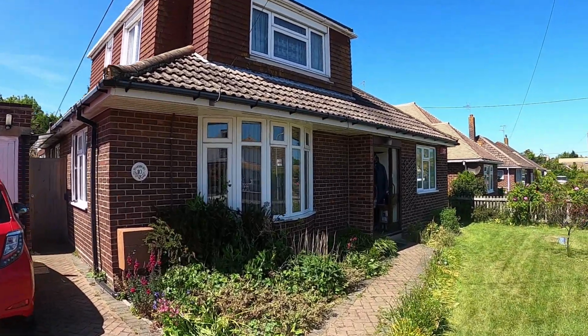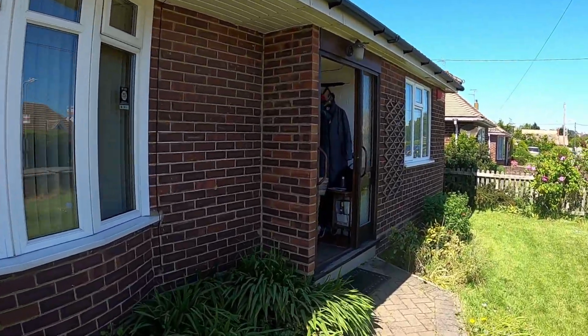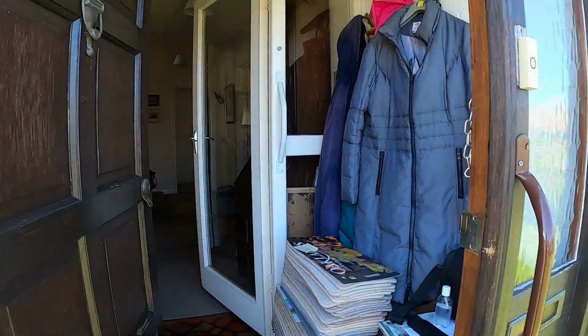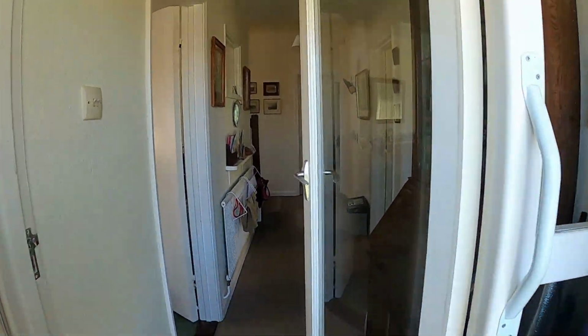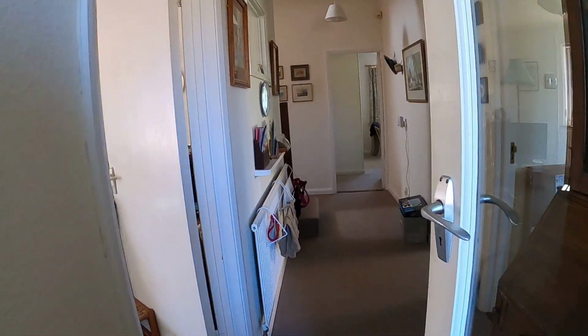in Whitstable. Now, this property is positioned really well. Although the location is Whitstable, you're really on that Whitstable Tankerton cusp. It's a really good location. So, of course, you've got a lot of options with the layout of this property as well.